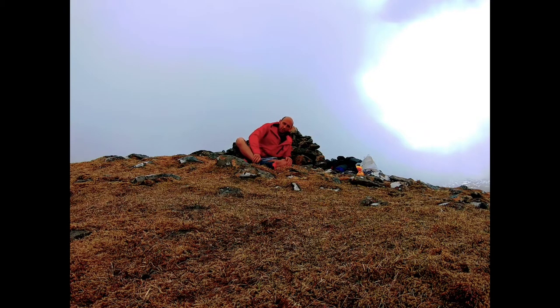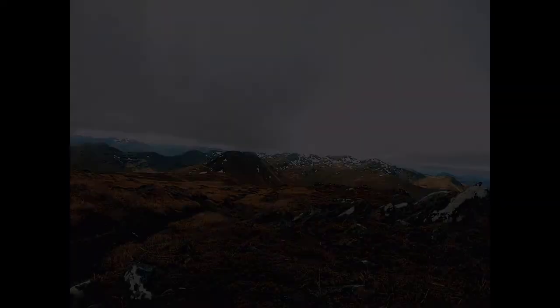If I've got to do another night camp on the summit on the ridge, then that's fine. But preferably we'd like to get back to the car today. So if I want to get back to the car today, we need to get going and get the rest of these summits done. Come on, let's go.